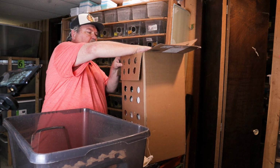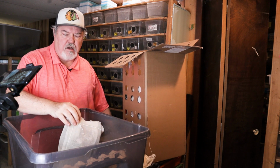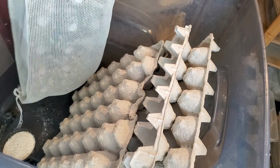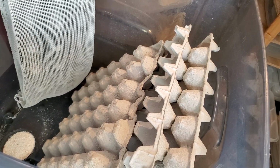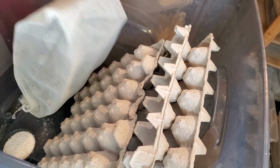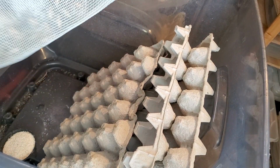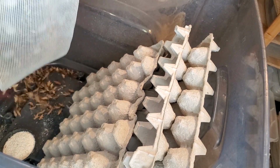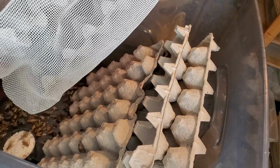And here we go with another box. Now that powder food is actually oats that we grind up ourselves. We throw in a little bit of calcium, and that's just a perfect food for dubias and crickets and actually mealworms as well. So I tried to do these bags in the past with a razor blade, and it took forever. These tin snips work perfectly.